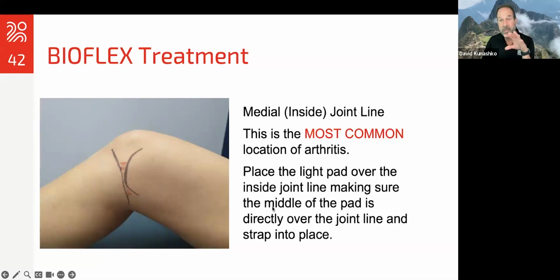And the inside of the knee is the most common spot. That's where you're going to place the first position. So the midline of the joint line, here's the midline, right? Then you place the pad so that half of it is above, half of it is below the medial joint line, okay? That's the first position. You'll also get part of the patella out in the front and a little bit behind as well.